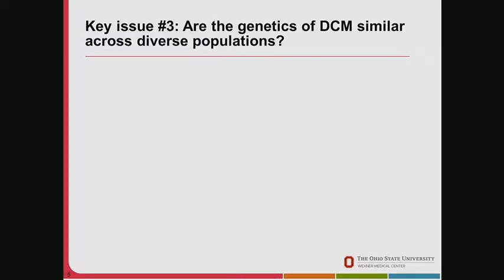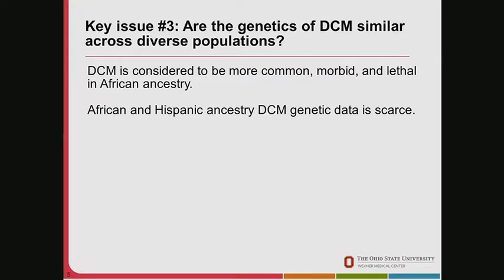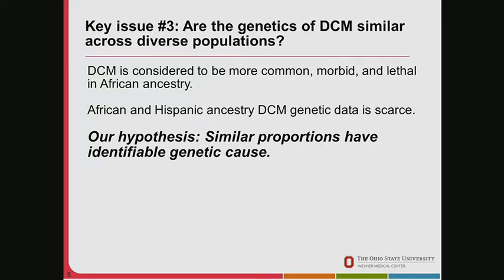The next issue is, are the genetics of DCM similar across diverse populations? We all know that dilated cardiomyopathy is considered to be more common, morbid, and lethal in African ancestry. If you look at the literature, you will see that African and Hispanic ancestry DCM genetics data is scarce. So with our study, we hypothesized that similar proportions across populations will have an identifiable genetic cause.